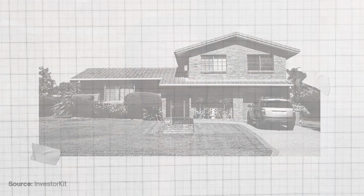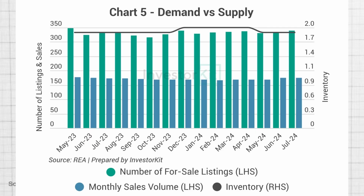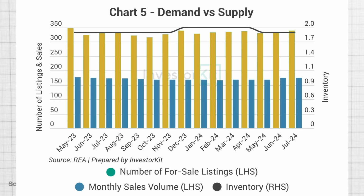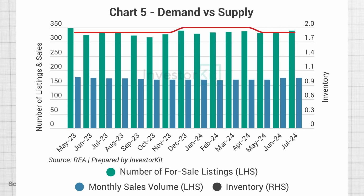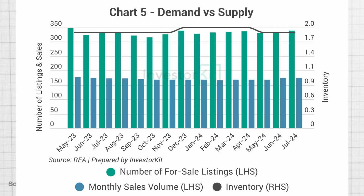So here's the demand and supply relationship. Chart 5 here shows the relationship between demand and supply in Newcastle. Over the past 15 months, the number of for sale listings, which represents supply level, has been quite stable. And the same goes for the number of sales, which is demand. As a result, the inventory level in Newcastle has been quite stable, hovering around 1.9 to 2 months of stock. Is that a high level of supply? Not really, because 3 to 4 months of stock is usually the balanced level of inventory.